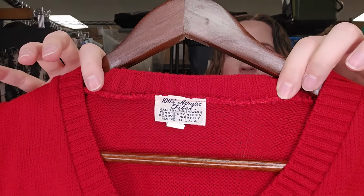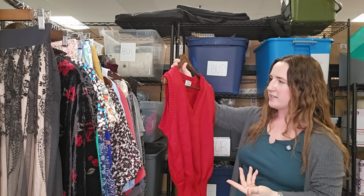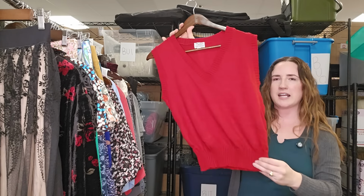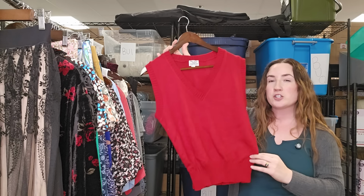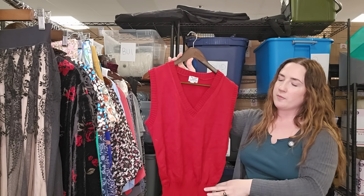This is another style-based piece. Don't know this brand. This is a very vintage sweater vest. Actually don't know if it's men's or women's, kind of giving me women's with how tight it is down here. But this could go so many different ways. I could see the varsity tennis prep with this. I could see grandma core.